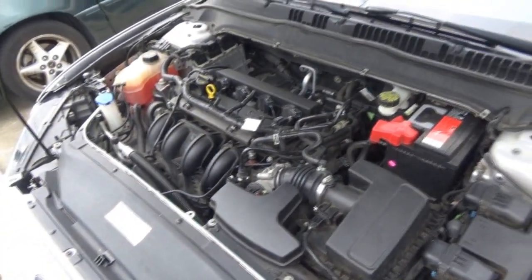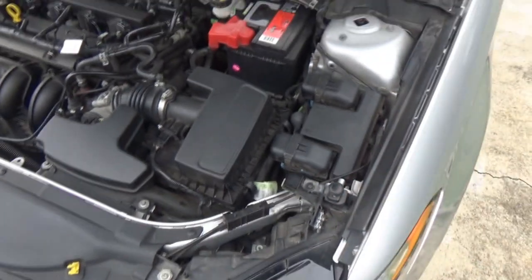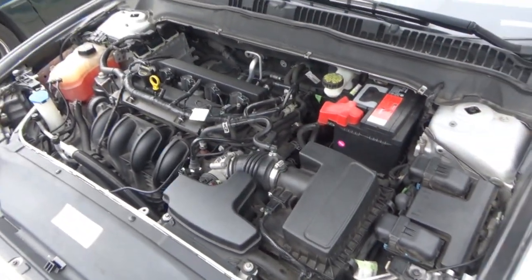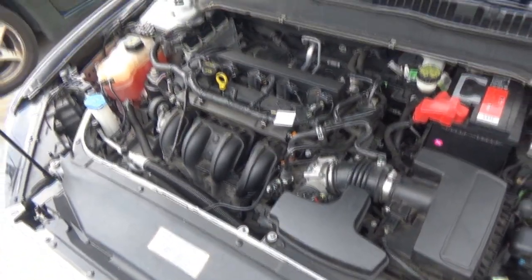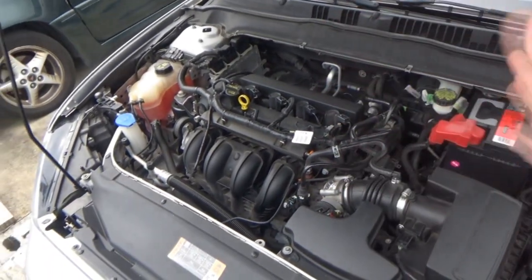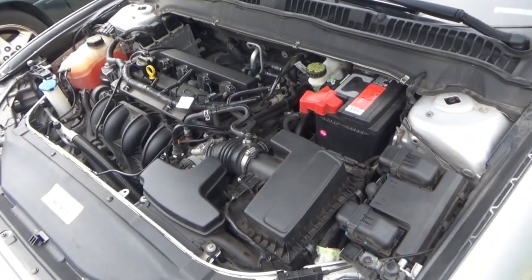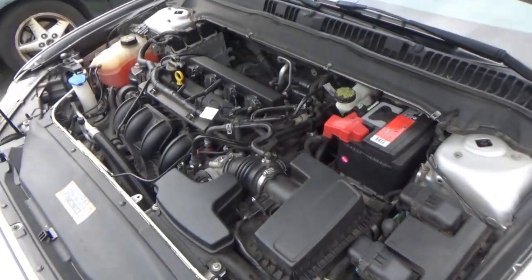And I guess we'll see how things progress. Maybe they won't get any worse. I'll just run with it. But in time, the timing cover most likely will get to a point where it's literally going to be soaked. And then, that's when it'll be like, it's time to take care of it. Right now, nothing's soaked. It just looks like it was wet. But that's what we got going on under the hood of the Fusion. It's really been, like I said, other than that, fantastic.